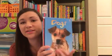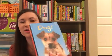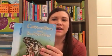Then we have the beginner nonfiction books. These are amazing. You can buy a collection. I like to buy the collection of the animals, but there's also a discovery one. I have the dogs, monkeys, farm animals, horses and ponies, caterpillars and butterflies, bears, owls, and penguins. And there's several other ones on the website.